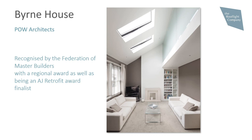Zinc cladding covers the external walls to become a feature which looks as though the new roof is running down into the existing external walls. Byrne House has been recognised by the Federation of Master Builders with a regional award, as well as being an AJ Retrofit Award finalist.